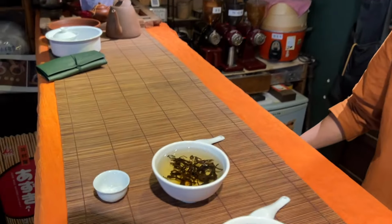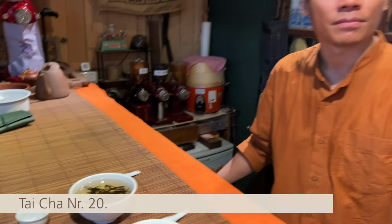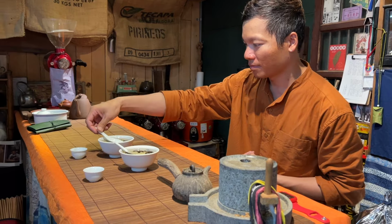Yixing, Tai Cha number 20. Number 20. Yeah. So this cultivar is cultivar number 20, which the name is Yixing. We are waiting 5 minutes and then we will taste it. It's 5 minutes already? Already.